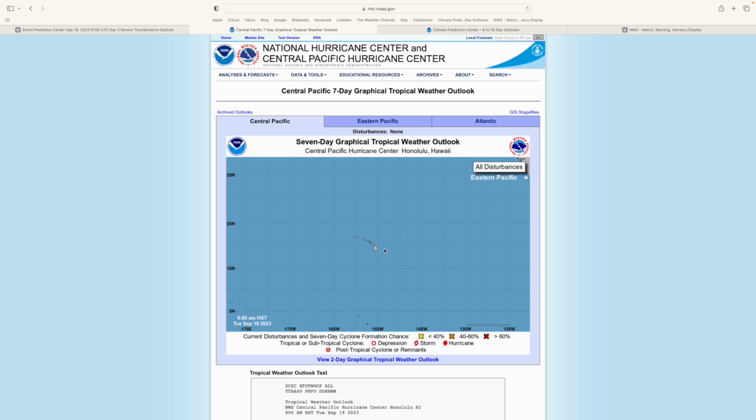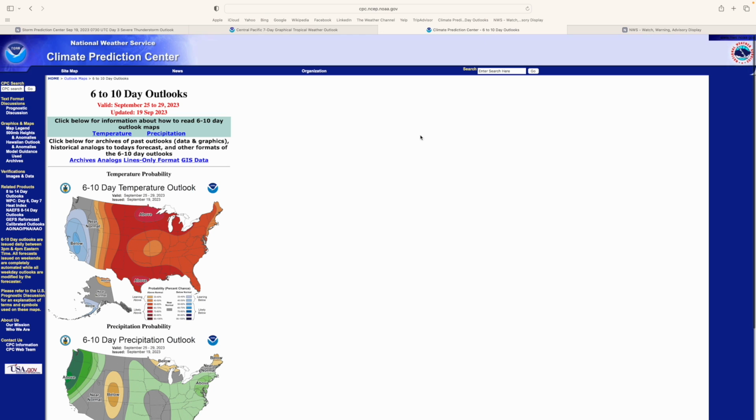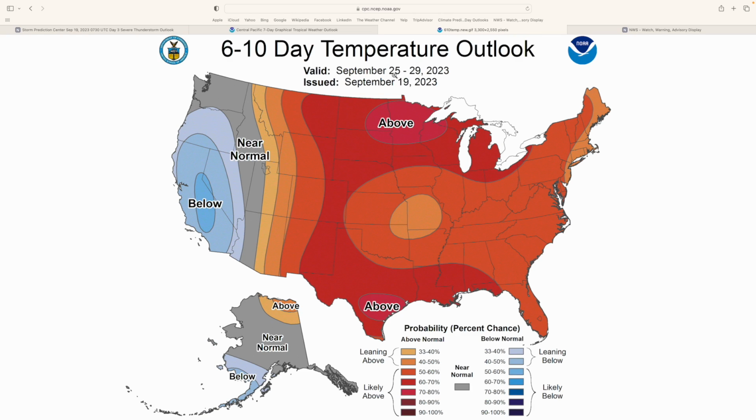And Central Pacific, nothing as of right now. Now, moving on to the Climate Prediction Center here, 6 to 10 day temperature outlook, that's September 25th to September 29th. We still have our heat dome sitting here in the upper Midwest that really doesn't show any signs of going away for quite a while here. And then we still have our massive heat dome down here in southeastern Texas as well that we need to look out for. And these two together expand across pretty much the entirety of the eastern U.S.